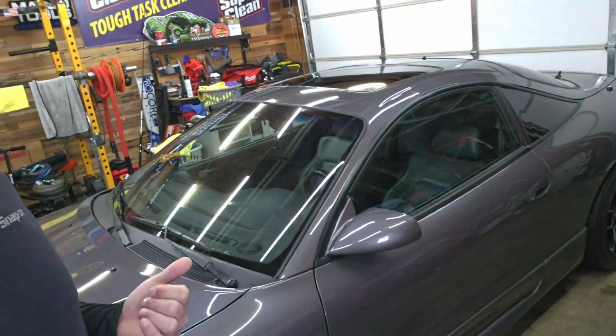I am gonna polish it. I'm not gonna show you guys me polishing it because the paint's actually in really good condition. I'm not looking for defect removal at all. This polishing step is mainly to exfoliate and clean the paint to get it prepped for the coating.